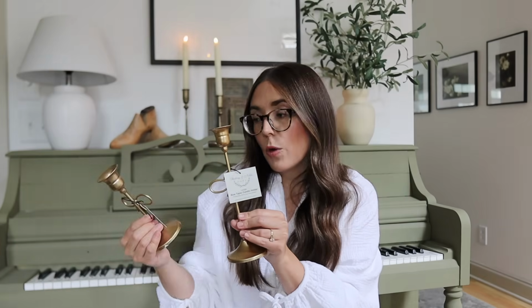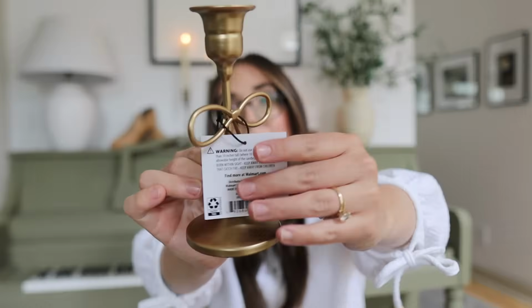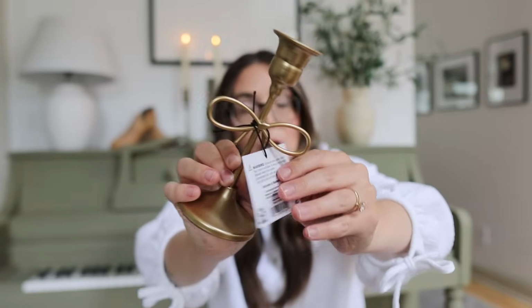I love them, but I think I'm going to use my European gold rub and buff to just give them a little more of that vintage look and a little more character. I also think through the holiday season, having just that little bow detail will be so pretty.